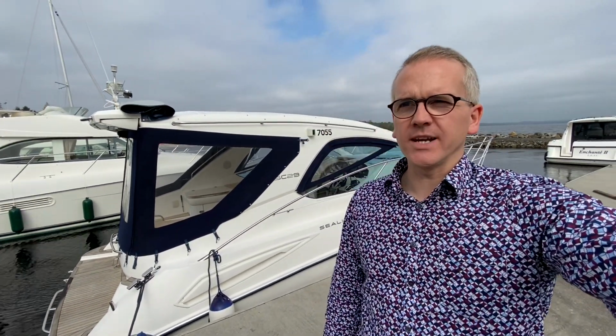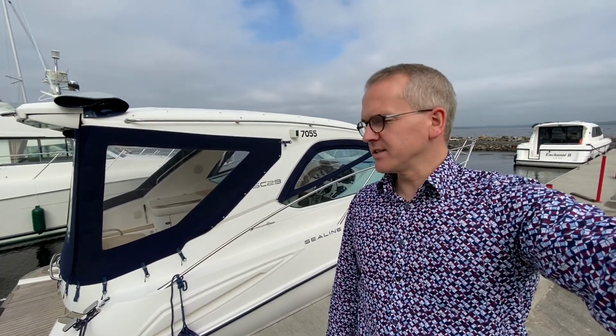Today I'm down in Fermanagh, taking a look around this Sealine SC29. It's a 2007 boat, first launched in February 2008. It's had one owner from new. It's fitted with a pair of Volvo Penta D3 190 horsepower sterndrive engines. It's a beautiful boat. It's in immaculate condition, been really well cared for.